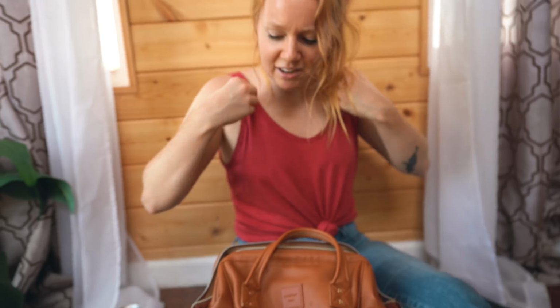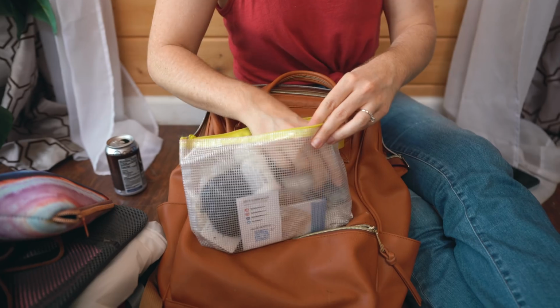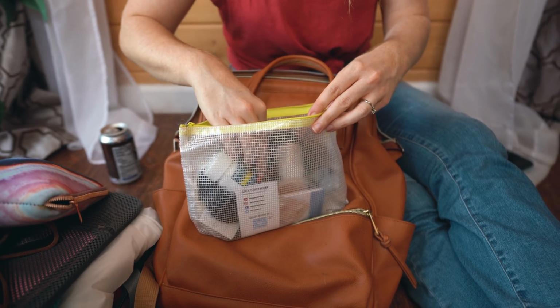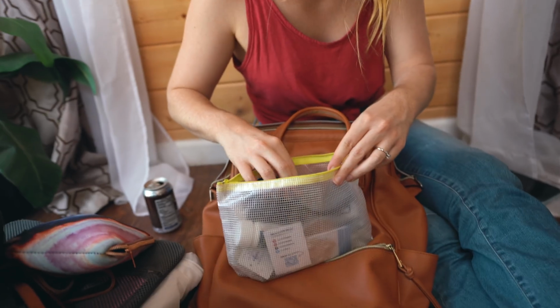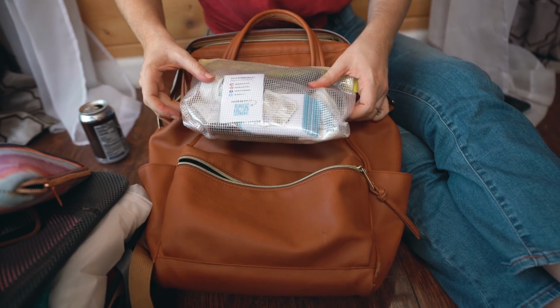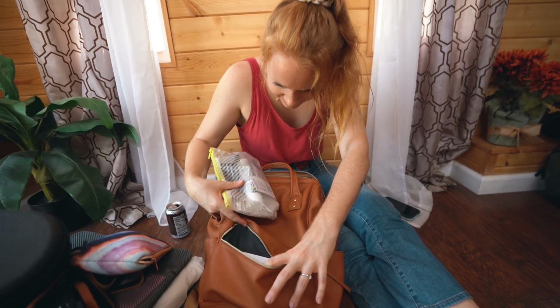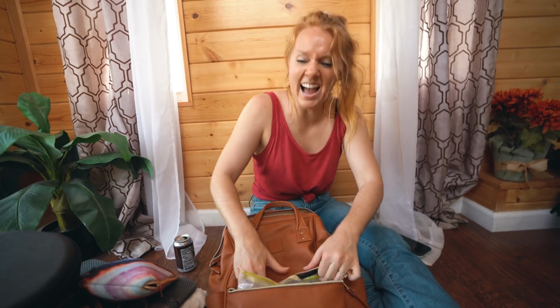Oops. And then finally, this is my little carrier with ibuprofen, Dramamine, Tums, eye mask. All the mom stuff. All the Band-Aids, all that kind of stuff. It's just kind of my little kit for keeping us healthy and happy. Is that all I have? I think that's it. You say that like you don't have a lot.